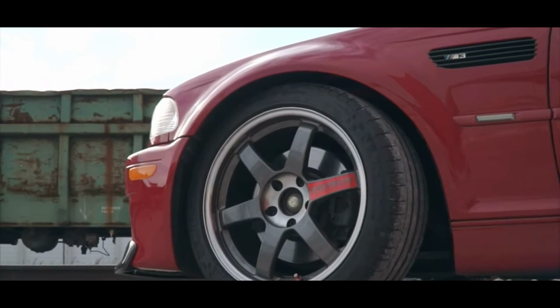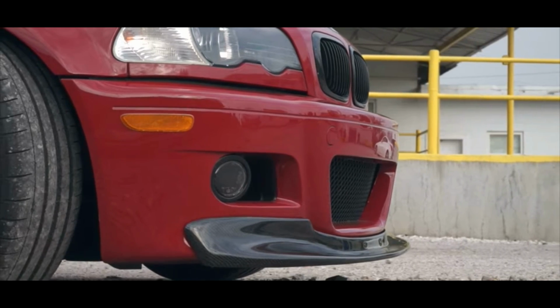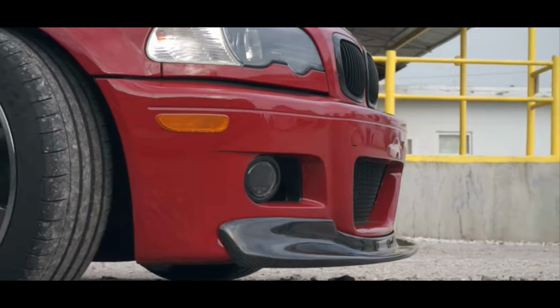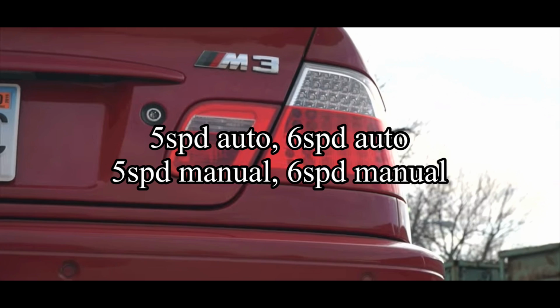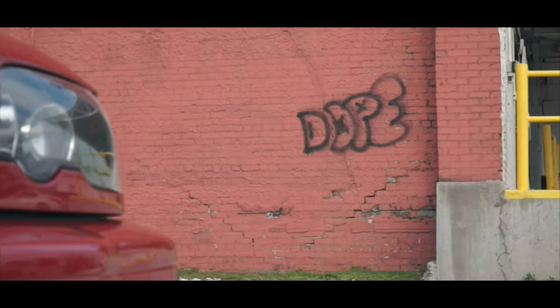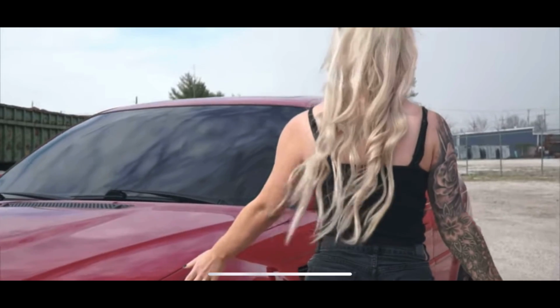Also, the car was available in rear-wheel drive, and some options were available as all-wheel drive as well. The car came in either a 5-speed automatic, a 6-speed automatic, a 5-speed manual, or a 6-speed manual as well. Lots of stuff to take in, but since it is a BMW, I hope you got all of that. If you don't, it's really not that difficult.